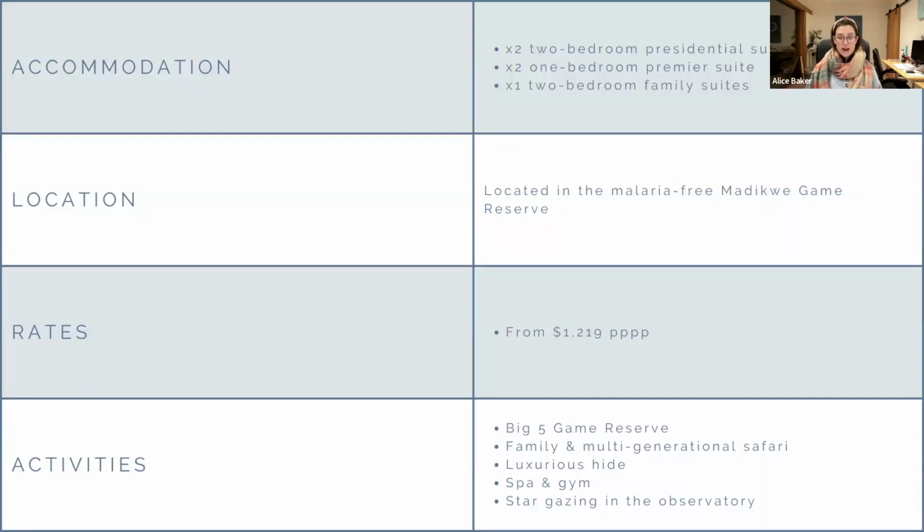We also have a quick look at the rates, and then also just a look at some of the activities here. There's also a spa and a gym, and with that hide as well, it very much feels like you could have a longer stay at Molori, and make use of sitting in the hide for a whole day, or at least for a full morning or full afternoon. You've got the spa and the gym to kind of chill out, so it feels like more than just pure safari. You can actually really relax here.